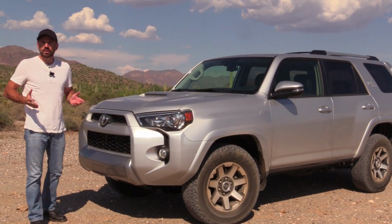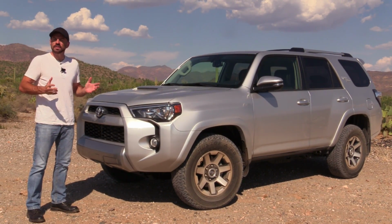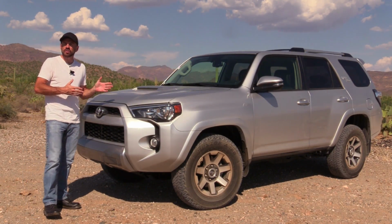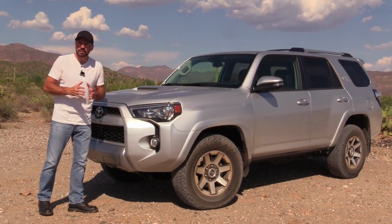I've been spending the week with the 2018 Toyota 4Runner TRD Offroad. This is a vehicle I've tested a couple of times in different trim grades, and I've always really enjoyed it because this is the last of the Mohicans, a truck-based SUV in the mid-size segment, at least for now until the Ford Bronco arrives. Probably another couple of years, still that vehicle's some time off.